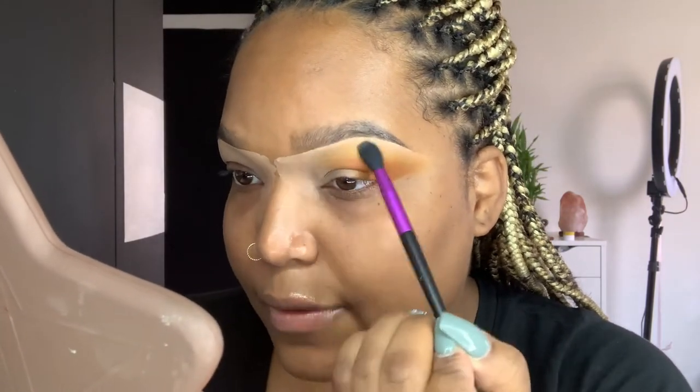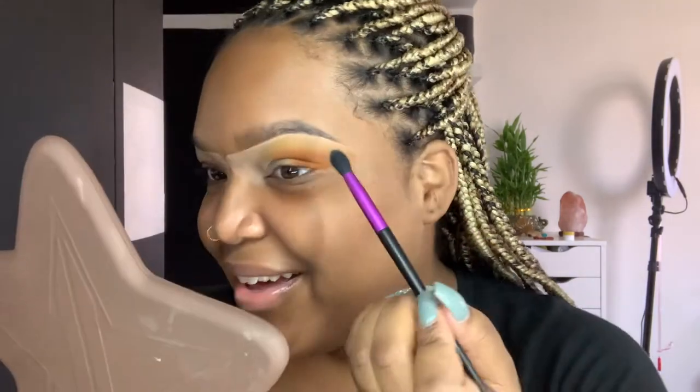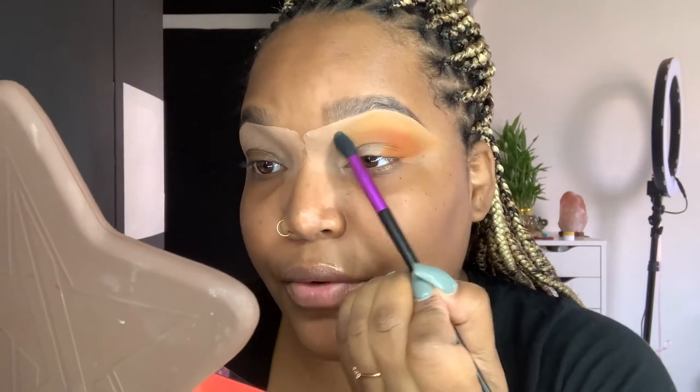Whatever product is left on the brush, I like to bring it up to my brow bone, or right underneath my brow for lack of better terms. It's so pretty. Oh my god, it's really pretty. My favorite color is yellow, so I'm being kind of biased right now. And I like to raise my brow a little bit because I have this hard brow bone going on right here.